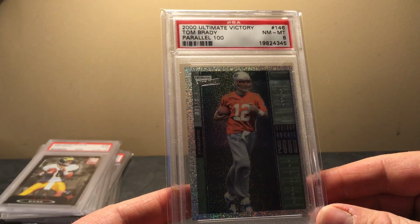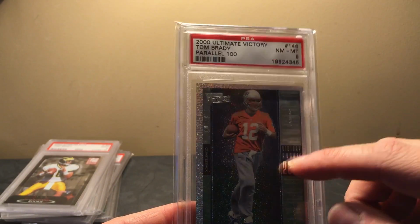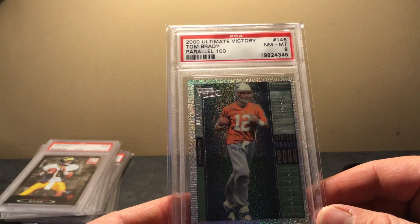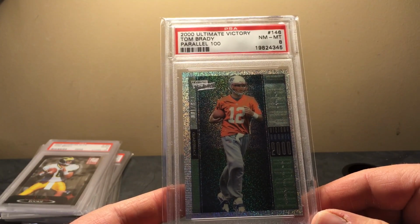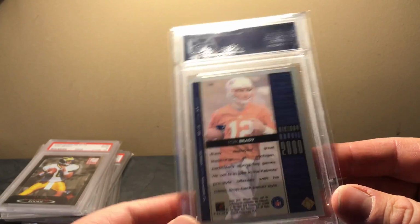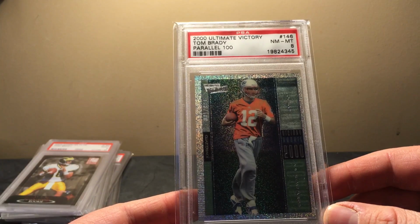Actually, funny story about this one. Not this one right here, but I did pull this card back in the day, and then I sold it. Like I pulled it in like 2001. I sold it in 2006 for like 40 bucks. And I was like, wow, that was a great sell. That's probably worth $300 or $400 now. But I bought this one raw and got it slabbed as an 8. So great looking card. It's numbered to 100. That's an extremely low print for a 2000 card.